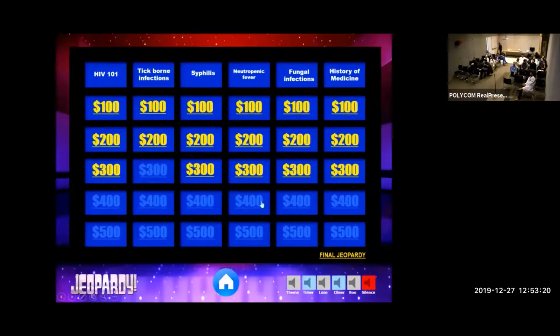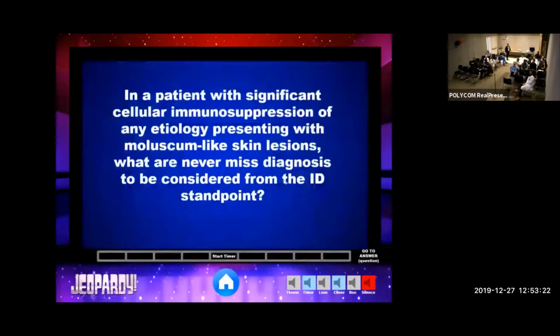Fungal infections 300. Right, so in a patient with significant cellular immunosuppression of any etiology presenting with molluscum-like skin lesions, what are never-miss diagnoses to be considered from the ID standpoint? So you mean what can it be caused by? Yeah, tell me three things that you cannot miss in these patients.